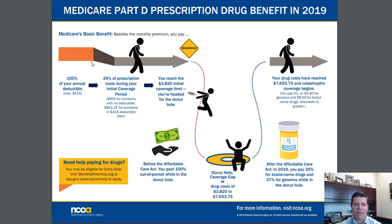And then once you've satisfied that deductible, you are now only going to pay about 25% of the cost of your prescription drugs as an out-of-pocket cost at the pharmacy, until the cost of your drugs, both what you pay and what the insurance company pays, reaches that point of $3,820, and that's where the donut hole would normally start.